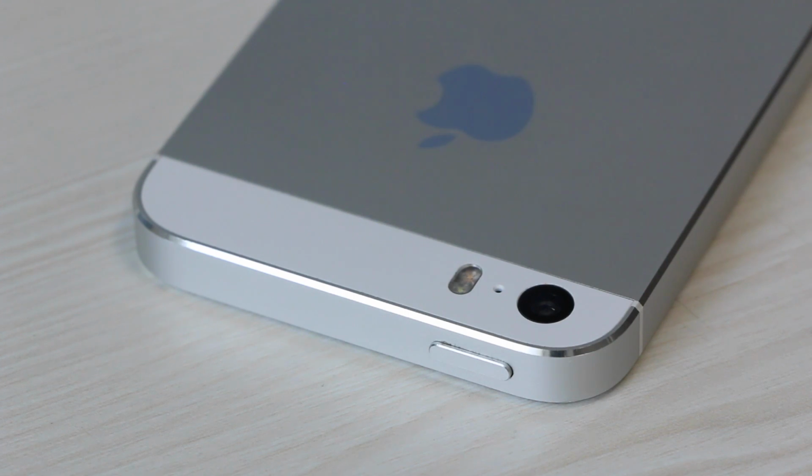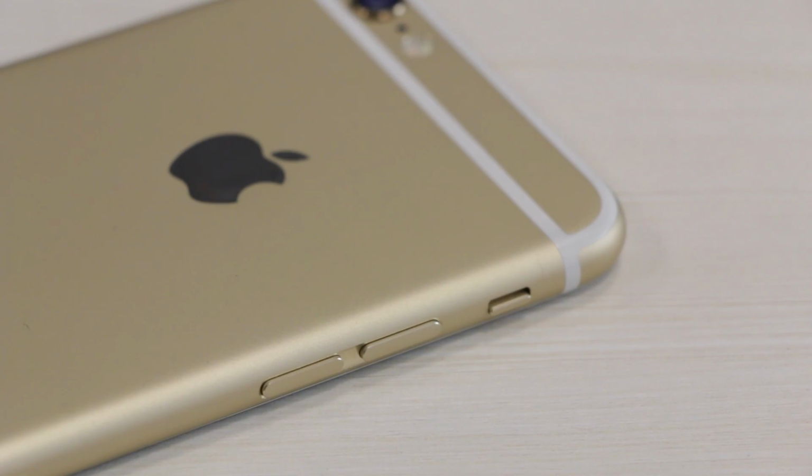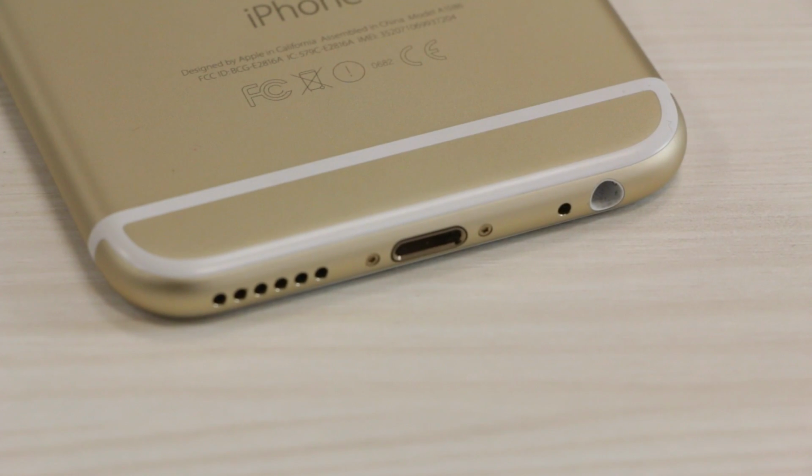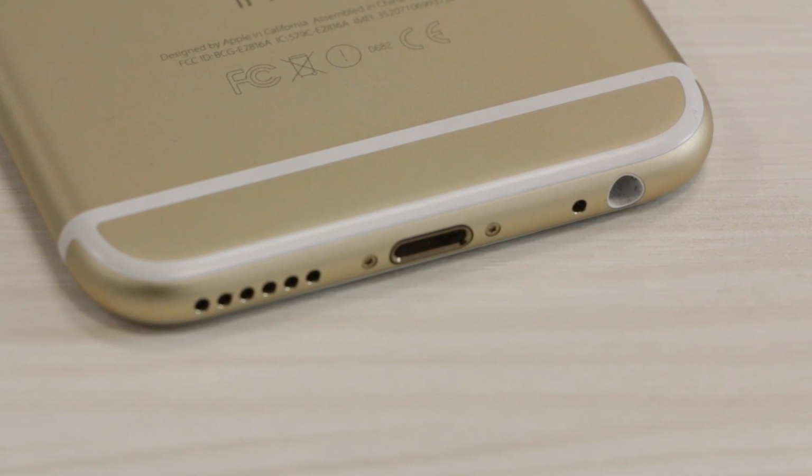The power button has shifted from the top edge to the right spine with the ejectable SIM card tray below it. The left spine features the ring, silent switch and volume buttons. At the bottom you'll find the lightning port in the center, flanked by the primary microphone and 3.5mm headphone jack on the left and the loudspeaker on the right.